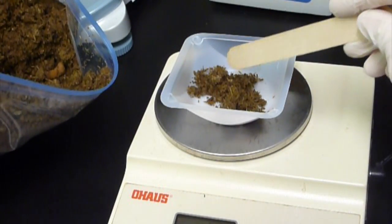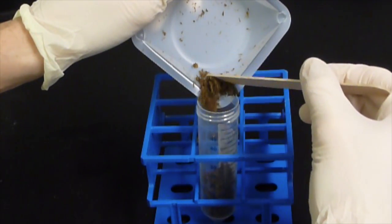I'm Hannah Lysick, a research technician here at Penn State. I'm going to show you how we can evaluate the different types and quantity of bacteria found in bedding samples. First, we'll weigh out a specific amount of bedding and put it into a tube.